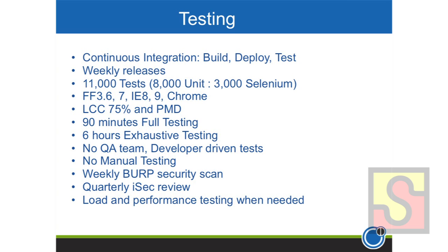So just some key points about where we are now with testing so you guys understand where we're at. So we do continuous integration. We have two main branches right now, master and release. And anytime there's a check-in, it automatically kicks off a build and a bunch of tests and a bunch of Selenium tests.